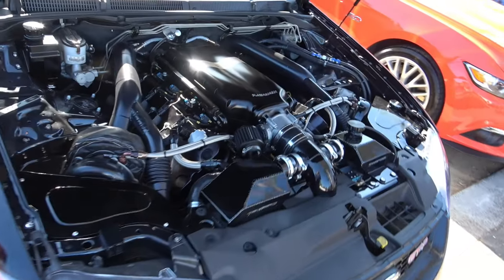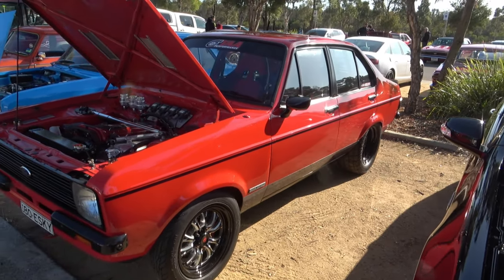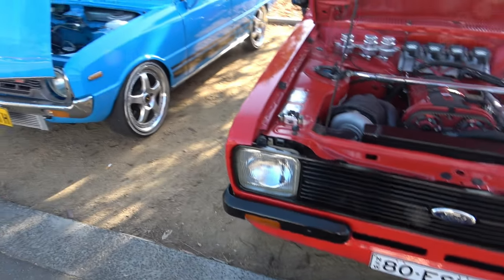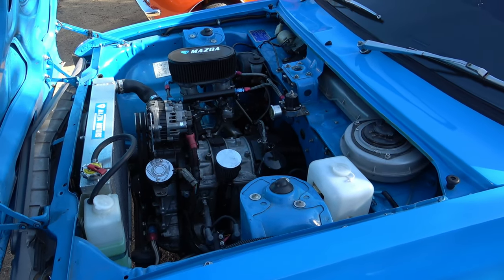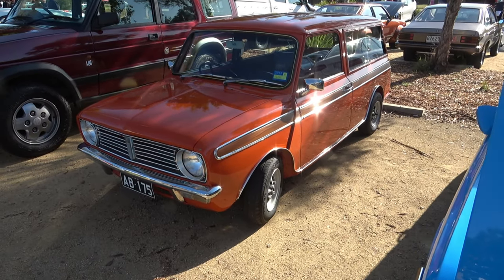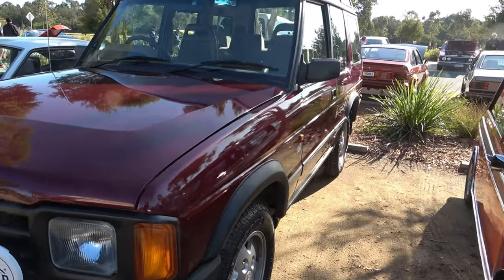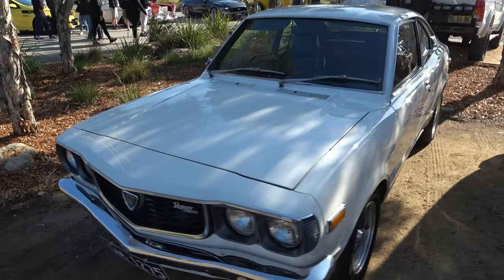Of course, a fair bit going on under that bonnet as we turn into this Cosworth Escort. Sweet. Of course, the Mazda. Rota. Check it out. Sweet. The station wagon Mini looking immaculate. The Discovery with a nice V8 in it. Full immaculate. Rotary RX3 in the diamond white looking sweet.